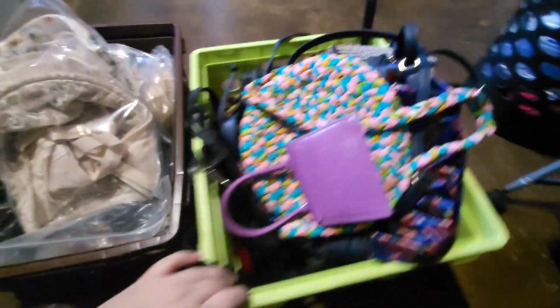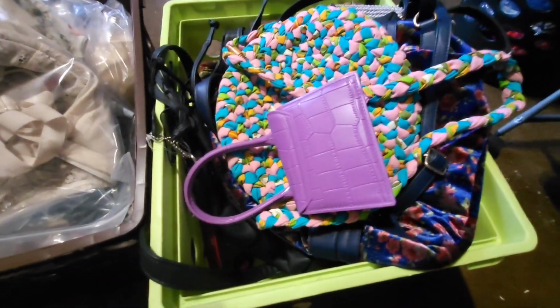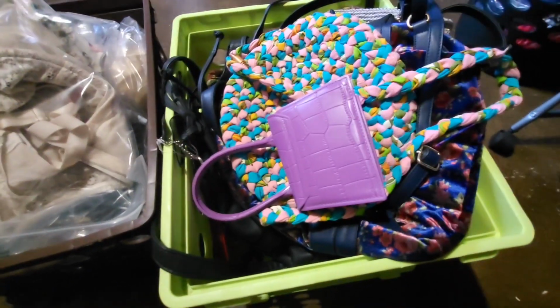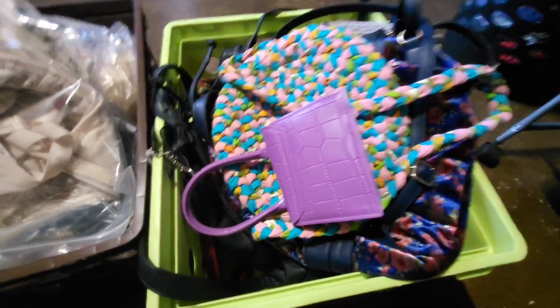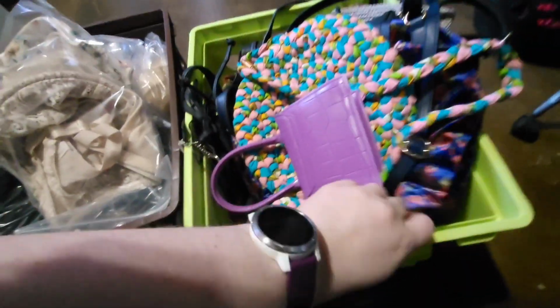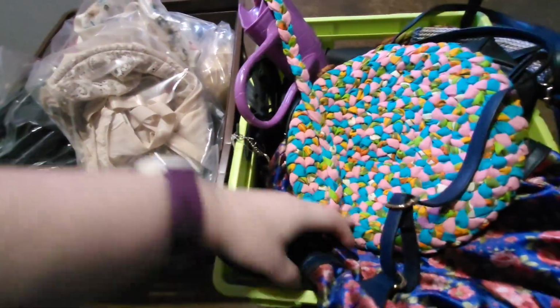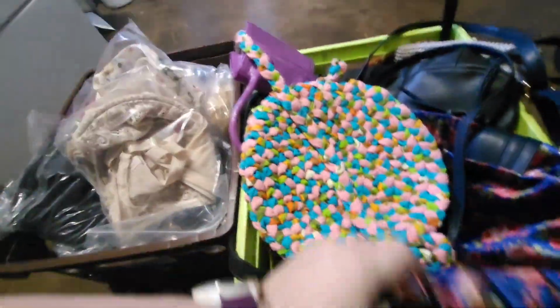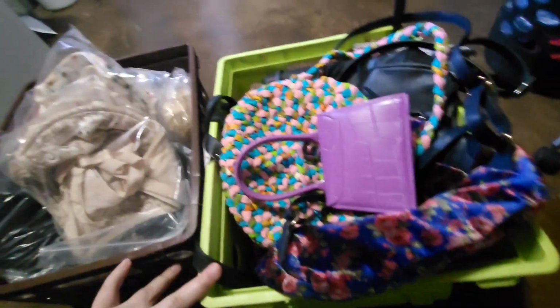This is my purses / bags bin. If I had a substantial purse, like a Coach bag or something like that, that would go somewhere different. This is just like this little velvet backpack, little totes, bags like this, that if they move around, they're not going to get scuffed or anything, and those go there.